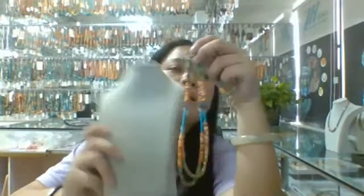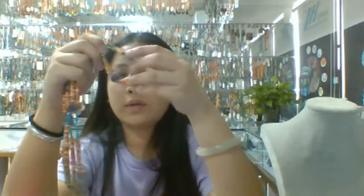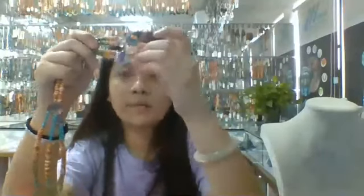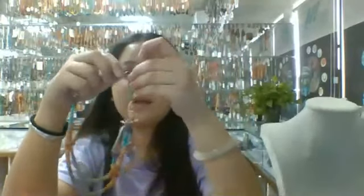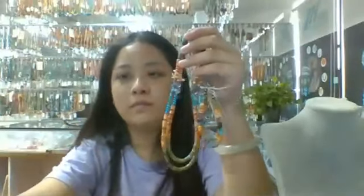Okay, and this is the necklace, 16 inches long. And this is the bracelet, also double string, and the stone is the same as the necklace, together with the turquoise and the spiny oyster beads. It is about 7.5 inches long. It looks special, a pretty necklace, and we believe you will be satisfied with it. Also, the necklace is adjustable. It is an adjustable necklace, and I like it so much.